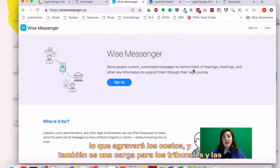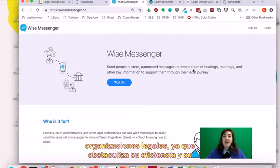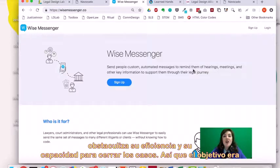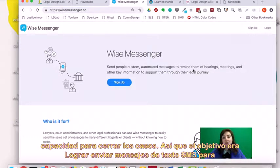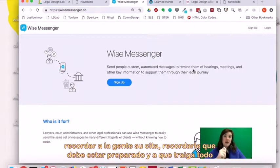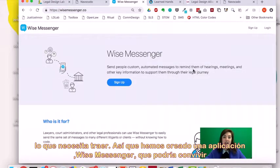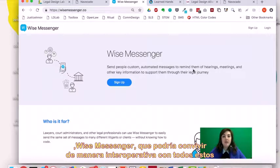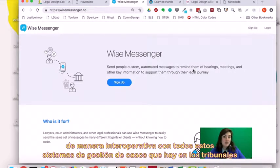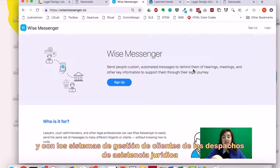And it's also a burden on the courts and the legal organizations that it really hampers their efficiency and their ability to close cases. So the goal was, could we use SMS text messages to nudge people to remember to come, to remember to be prepared, and bring everything they need to bring? So we built an application, Wise Messenger, that could live interoperably with all of these existing case management systems from the courts and client management systems from legal aid organizations.